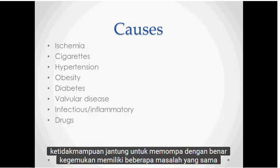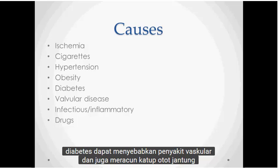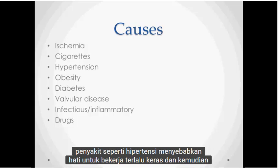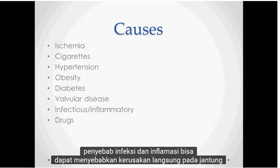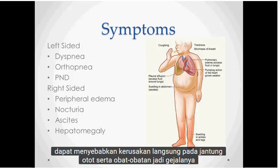Obesity has some of the same problems. Diabetes can cause vascular disease and also poison heart muscle. Valvular disease, like hypertension, causes the heart to work too hard. And then infectious and inflammatory causes can cause direct damage to the heart muscle, as well as drugs.